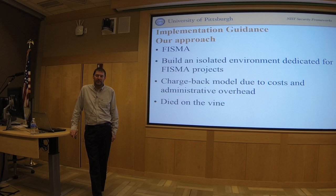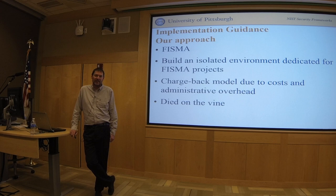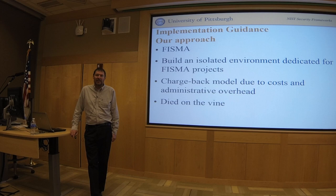FISMA has controls for continuous monitoring, continuous risk assessments. Anytime the system changed, you had to document the change, document any new risks, and how you're going to address those risks. They call them plans of action and milestones, POAMs. So basically you had to document everything about the system.